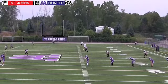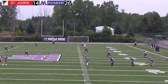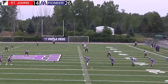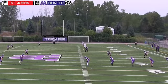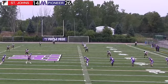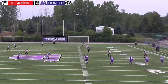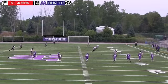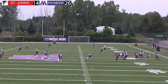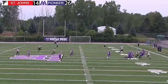The question is, did it go 10 yards? And they're saying no, it didn't go 10 yards. So an excellent job by Lang to go up and get it, but that kick has to go 10 yards to be a live ball, unless one of the other team touches it. So at the Pioneers' 49-yard line, the Red Wings take over.